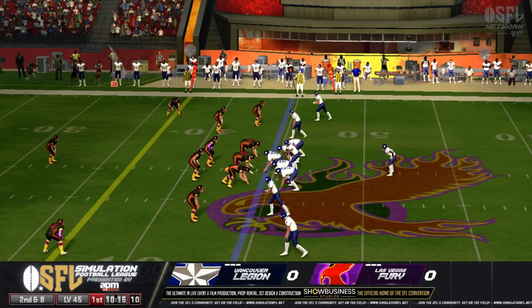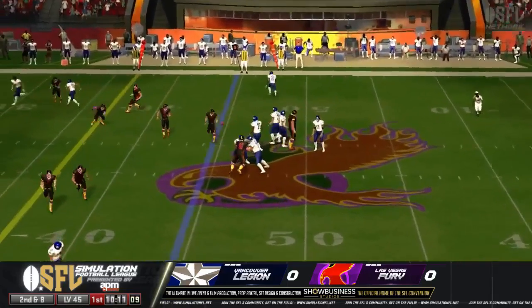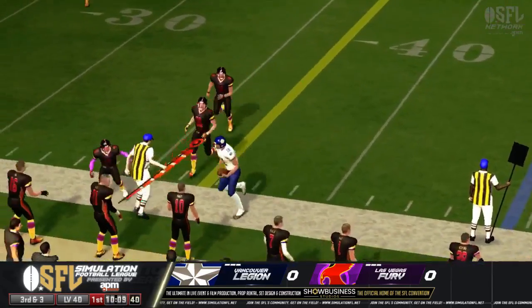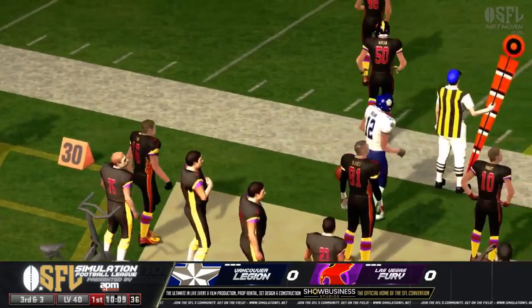Biddix under center, calling an audible here. 1 back in the backfield. Spread look, 5-step drop. He throws it quick on an out route. And that is complete again to Brett Killian. And that was good for 7 yards.